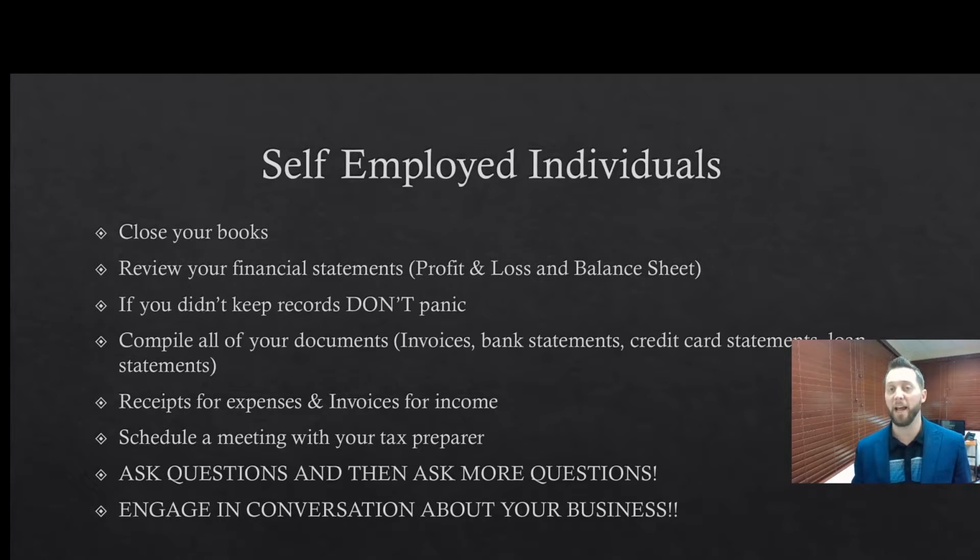Check both your profit and loss and your balance sheet. Make sure that any of your loan balances are accurately reflected and reconciled to the statements, and also make sure that all of your assets are listed as well. It's pretty common that I see in my own practice, when clients come through, that the assets and liabilities are normally missing.